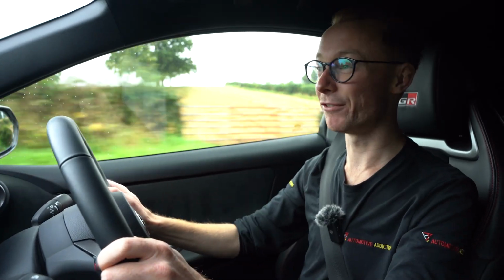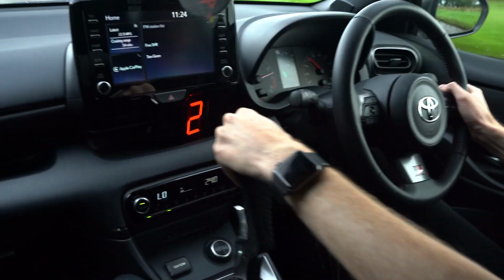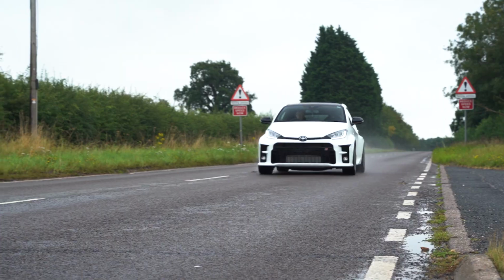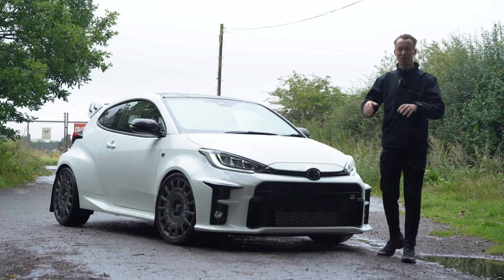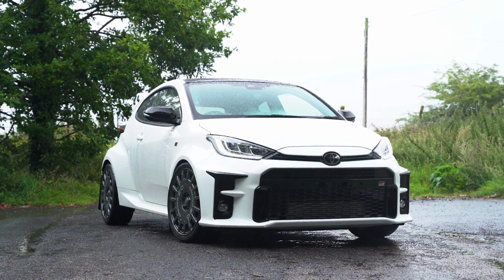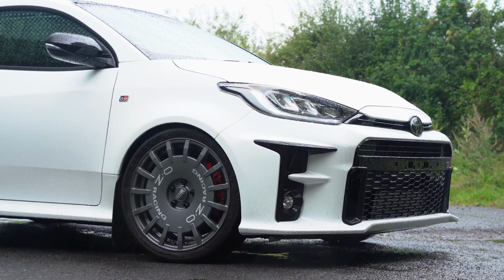This GR Yaris we have for sale is one of a kind, and let me tell you why. It has had a whole host of modifications invested into it, starting from the outside. It's equipped with H&R's lowering springs and sits pretty on these OZ rally racing wheels.